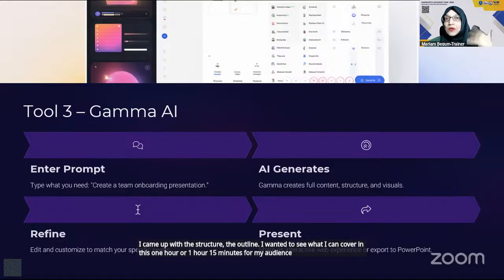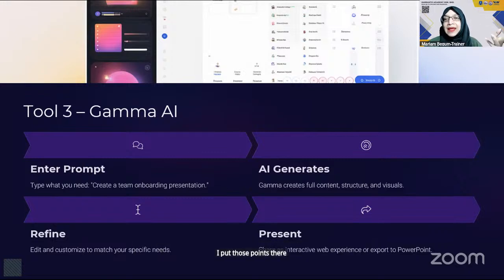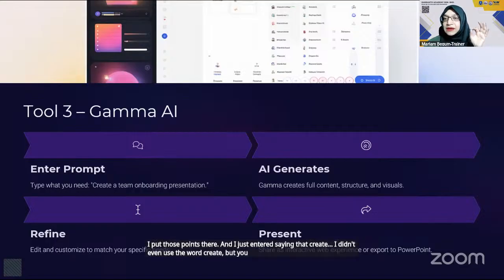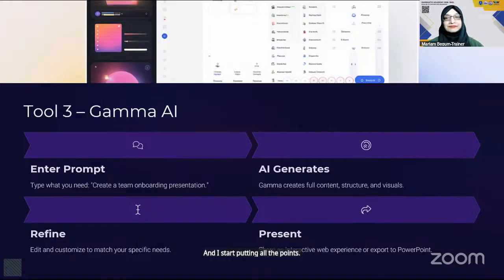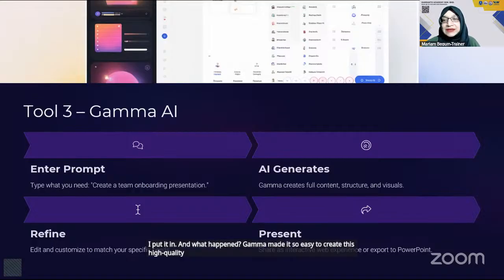First, I have to do my own brainstorming, my research. I put those points there, and I just enter saying create. I didn't even use the word create, but you can use it: create this training presentation. And I start putting in all the points, the structure. I put it in. And what happened? Gamma made it so easy to create this high quality presentation without having to start from scratch.